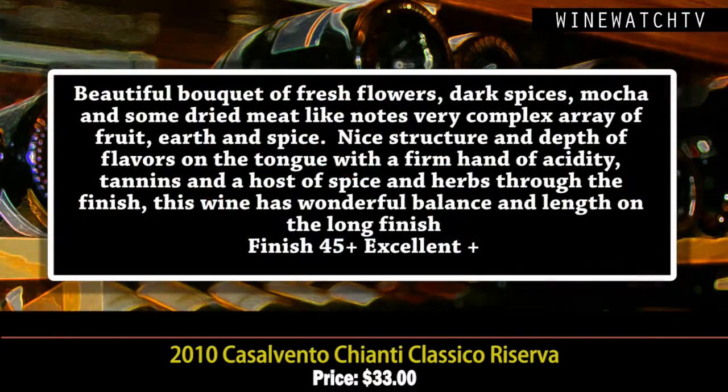Then back to Casalvento, Chianti Classico Riserva 2010, a much more masculine vintage. These 2010s are going to be around for a decade. This wine has the same blend as the other Chianti, so 20% Cabernet, and four different clones of Sangiovese on this property. A beautiful bouquet here. You get more of the fresh floral notes of Sangiovese, dark spices, mocha, some of the dried meats, a little smoky character there too. Really complex display of earth, spice, and fruit on the nose. Nice structure on the palate, as these 2010s all have a firm hand of acidity and a lot of tannins here. This wine's got wonderful balance though, a lot of fruit, nice length on the finish. This wine, again, should last for 10 years in the cellar.